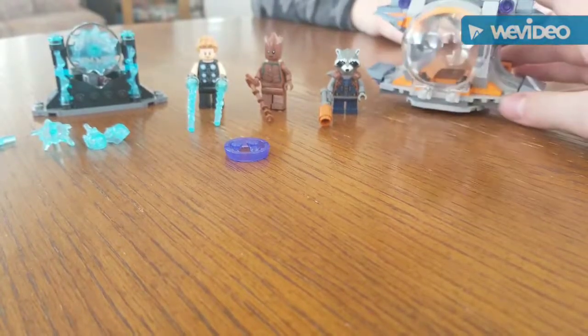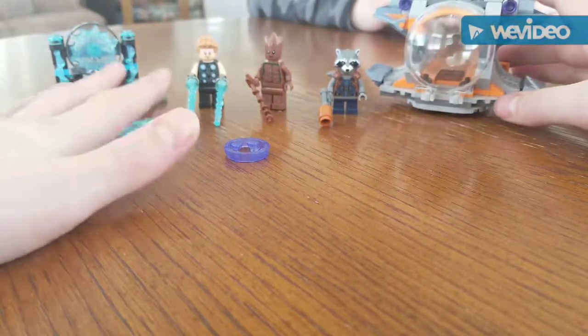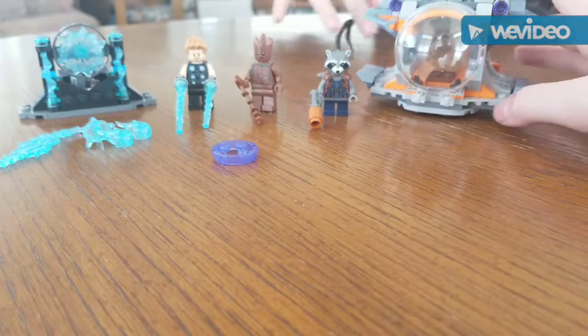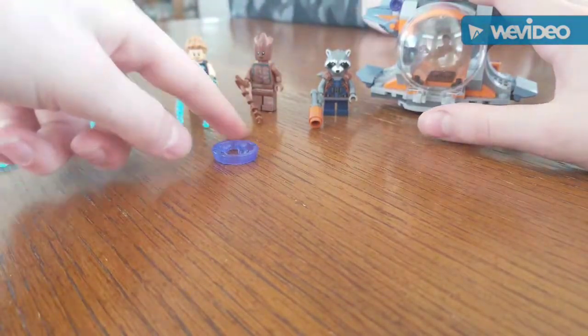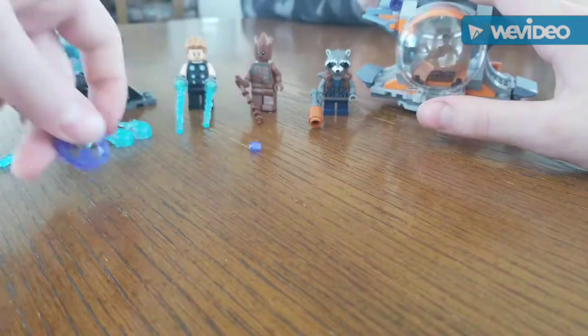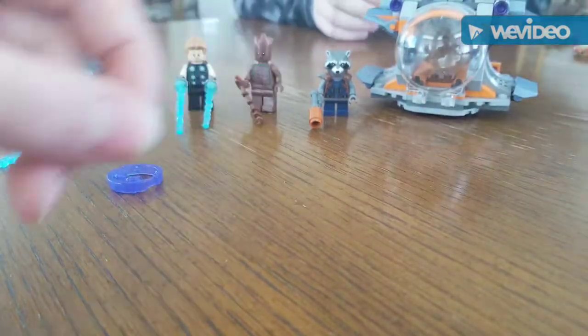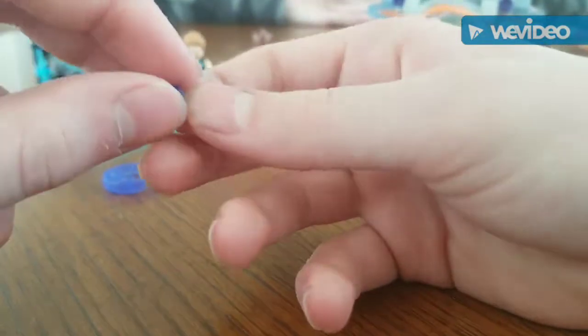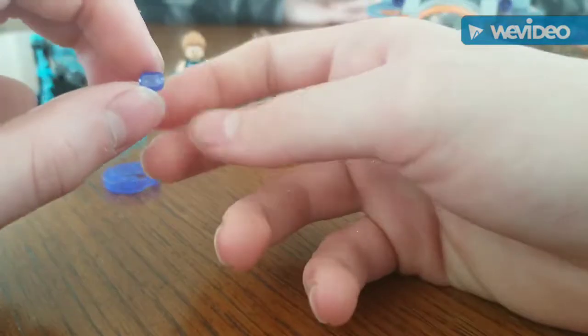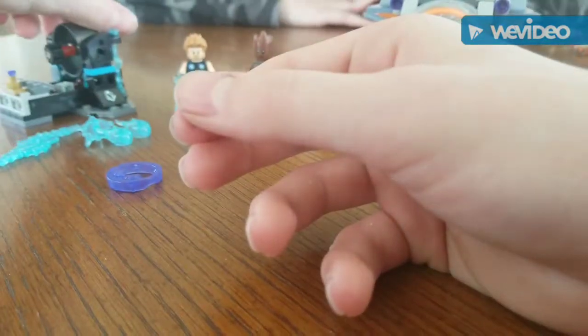We finished. All right, the set comes with the escape pod. First, let's look at the Infinity Stone gem, whatever you want to call it. It comes with the purple Space Stone. I took two out, and there's one back there, which is part of the set.